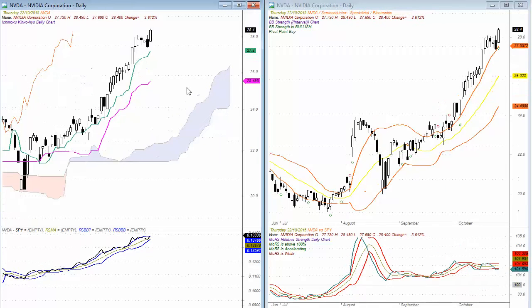Nvidia continues to perform, strong white body candle. It's a bullish pivot point buy signal here, bouncing off the support at the upper band. Relative strength comparative is quite strong, but momentum is not as strong as it was previously, so looking for that to move outside of the upper band, and that would entail some follow through after this buy signal on the pivot point.